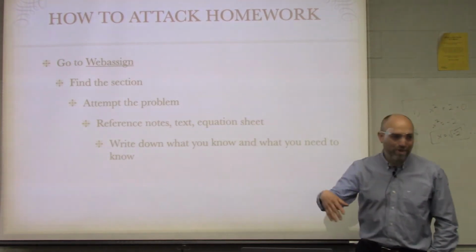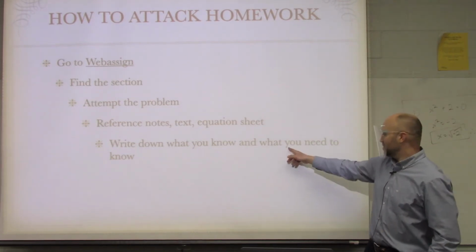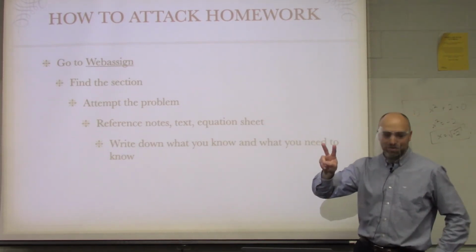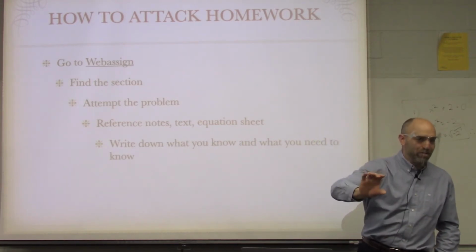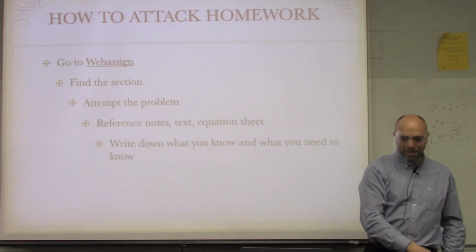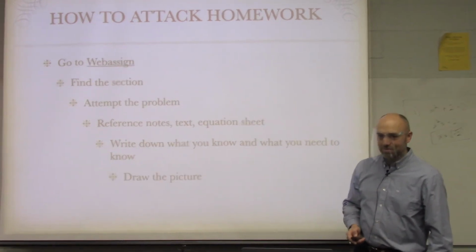And then it'll ask a question. How far did the boat travel? Or something like that, okay? And then, what you need to know. So write those two things down. It'll usually be a list of like four or five things that you know, and then one thing that you need to know, okay? So write that down, and every time you can do that, then draw yourself a picture.